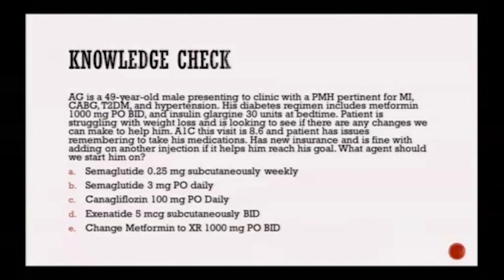So real quick, AG is a 49-year-old male presenting to clinic with a past medical history pertinent for MI, CABG, type 2 diabetes mellitus, and hypertension. His diabetes regimen includes metformin 1,000 milligrams PO BID and insulin glargine 30 units at bedtime. The patient is struggling with weight loss and is looking to see if there are any changes we can make to help him.